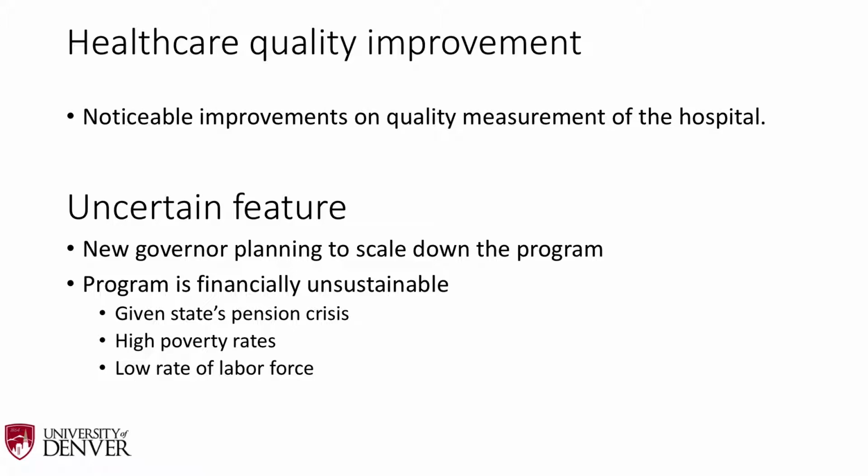Healthcare quality improvement. As more and more people were using the healthcare, the healthcare system is trying to improve the measurement of quality. They compare many criteria, and they have come up with good numbers, flying color numbers.